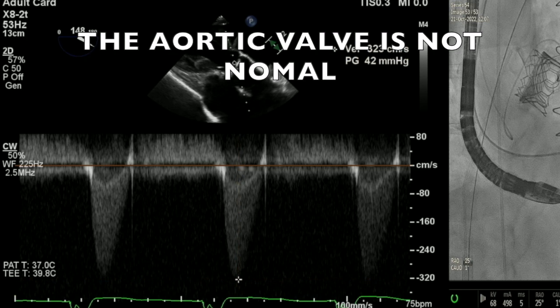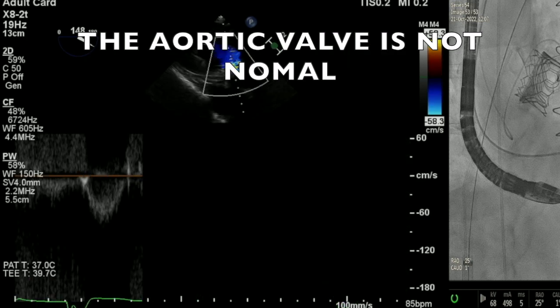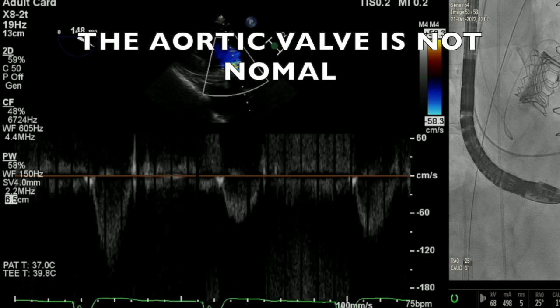Okay, so that velocity hasn't really changed. I think that's really convincing. So there's an LVOT with really very little gradient, and then move into the valve, and then the gradients are going to start shooting up. Here we go.